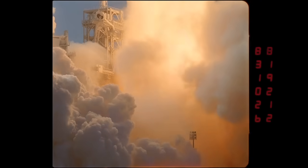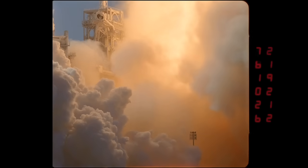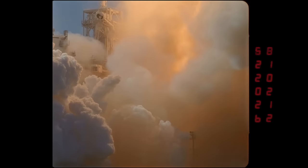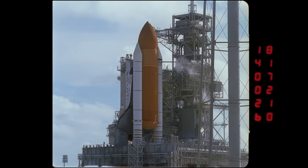And one thing we haven't had a chance to talk about earlier is how the cameras are triggered. Currently, the cameras are all triggered using the POCS, or the photo optical control system, which triggers all the cameras on the pad perimeter, on the fixed service structure, as well as the MLP. And it's quite a sophisticated system to synchronize and trigger all the cameras based on the launch clock.